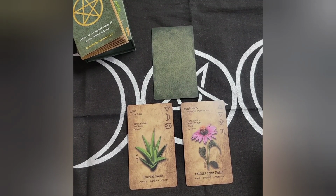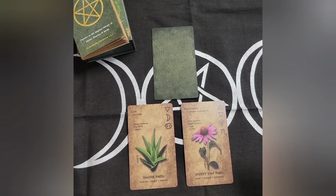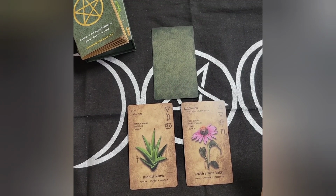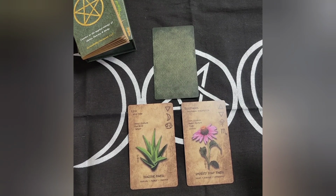What needs to be nurtured to support, expand new growth? Echinacea, amplify your magic, boost potency, efficiency. And this is saying that you're going to want to work on what you already have learned and build up from that. So any type of endeavors that you're going through, you want to build up on that. It says amplify your magic. That could be the studies of the spirituality that you're working with, or it could just be what you're really good at in a career, or something that is your wheelhouse of expertise.